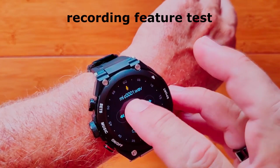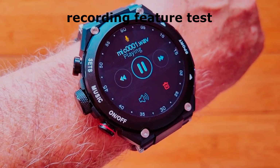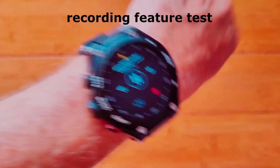Stop that. Here you go. Now I'm recording what I'm saying so we can check it out and see what it sounds like on playback. Nice. This is one of the few watches that isn't an Android watch that actually has a built-in voice recorder.